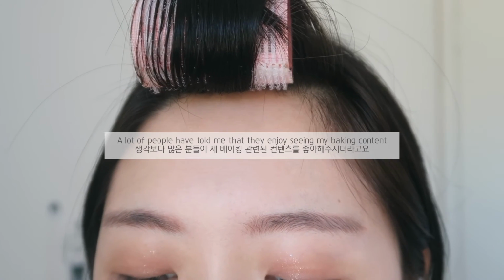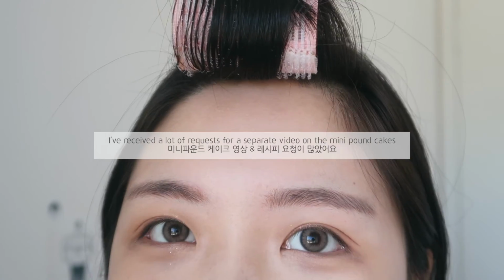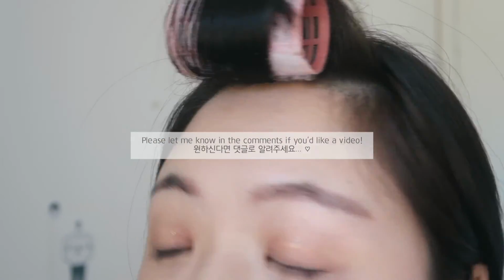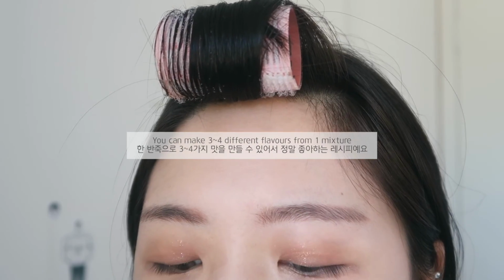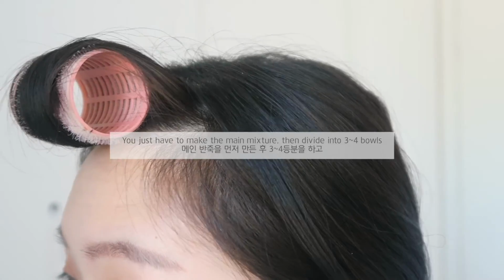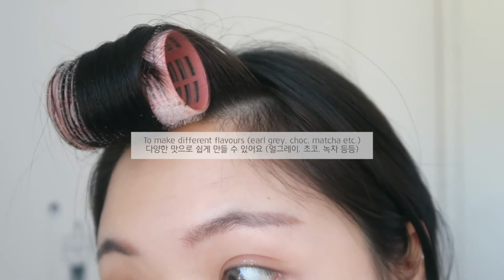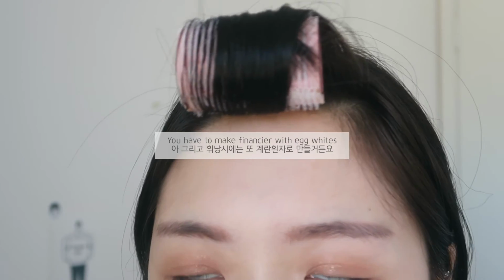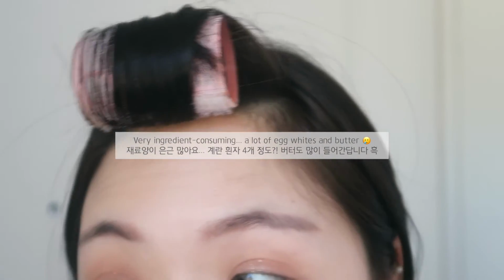A lot of you guys enjoyed my previous vlog that I uploaded. It was like a baking special vlog, and a lot of people have been asking for the recipe for the pound cakes as well, so I might film another one later on making pound cakes only. It's really good, that recipe, because you can make like 6 different flavors or 4 different flavors in one mixture. You just gotta make one main mixture and separate it into different bowls and then add the different topping ingredients like Earl Grey, chocolate, matcha, etc. The hard part about financiers is that you have to make it with egg whites, and it's just a lot of ingredient consuming because you gotta use a lot of eggs.